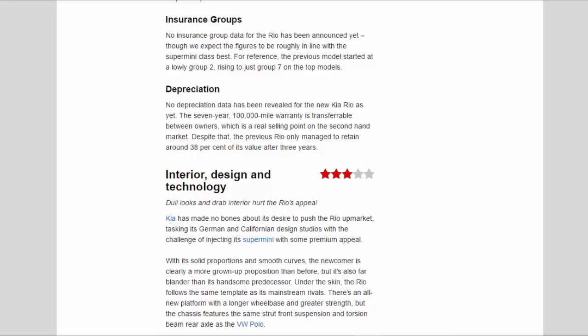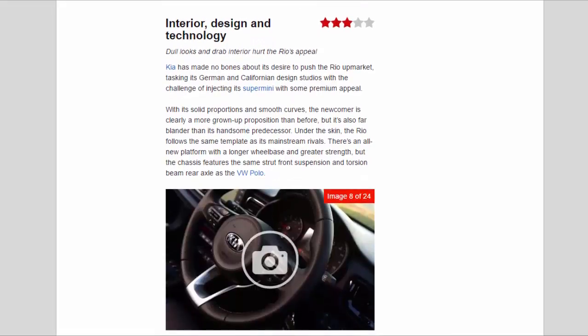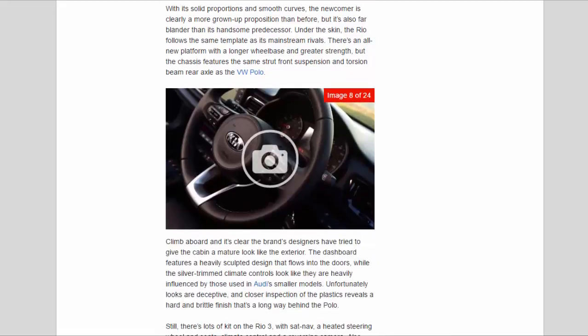Interior, design, and technology. 3-star. Dull looks and drab interior hurt the Rio's appeal. Kia has made no bones about its desire to push the Rio upmarket, tasking its German and Californian design studios with the challenge of injecting its supermini with some premium appeal. With its solid proportions and smooth curves, the newcomer is clearly a more grown-up proposition than before, but it's also far blander than its handsome predecessor.